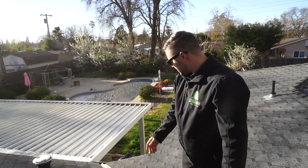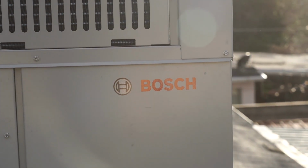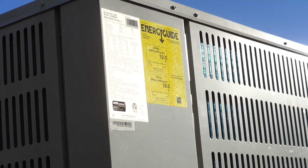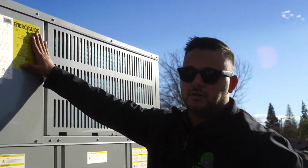So there it is. Zoom in on that logo there. That's the Bosch. Really great stuff. Check them out. Great on Consumer Reports. This is important too. You can see here, most HVAC systems, this is your energy guide.